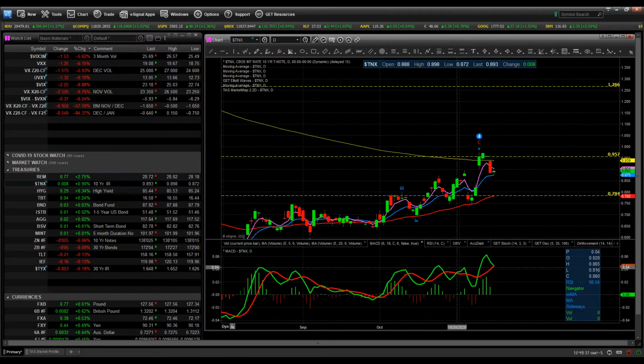And notice there's no divergences here. So that means any pullback in interest rates, which means any rise in bonds, you should sell off the bonds on any rallies, and buy the dips in interest rates if you want to play interest rates to the upside. I mean, that to me makes the most sense right now.